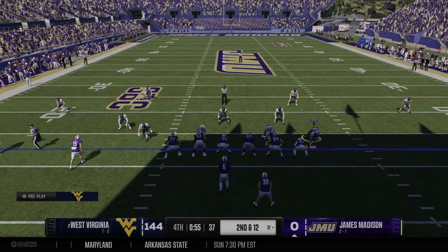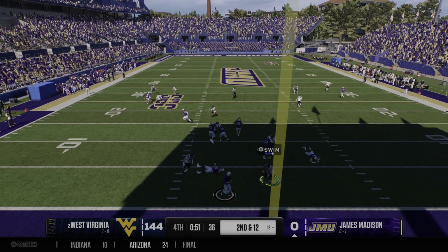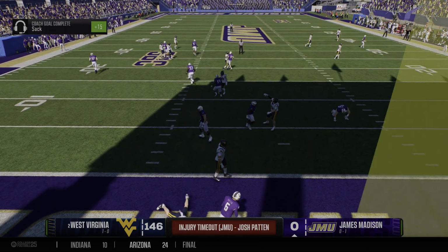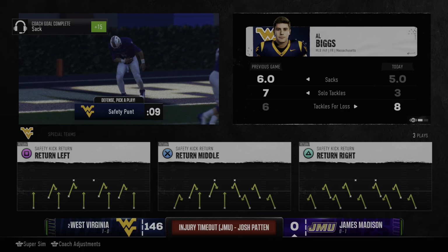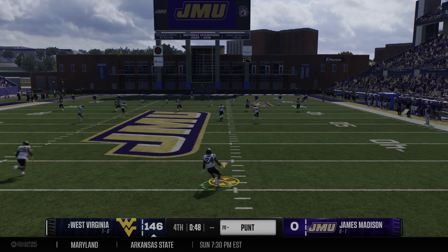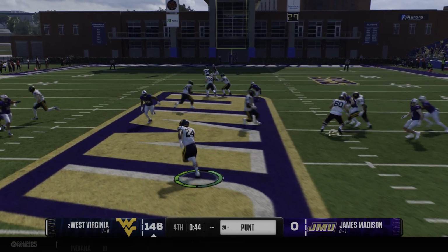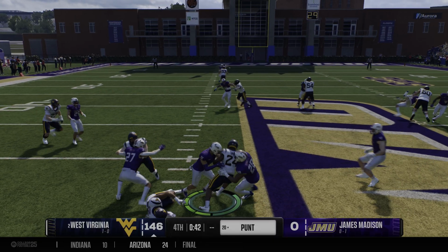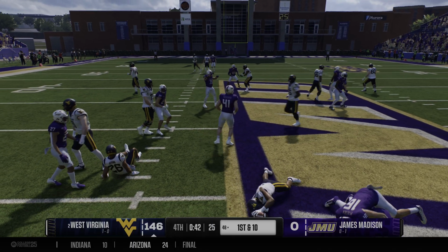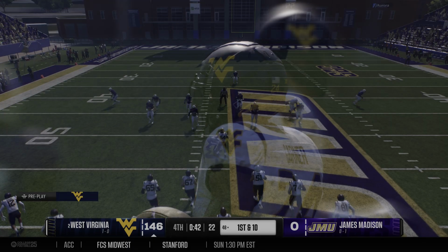They have had a wonderful day, man. Doing everything great. You could tell they were dialed into what was going on. They're going to get him for a safety. Tried to make something out of nothing and still got stuck for the 2. After giving up that safety, they'll have to boot it away and give it right back to them. The returner is brought down at the 48, and the West Virginia offense will take over.